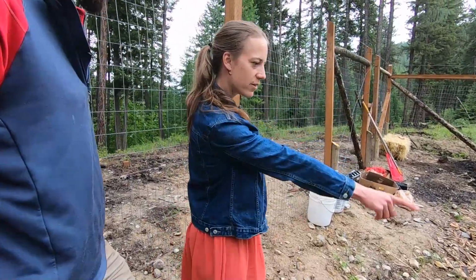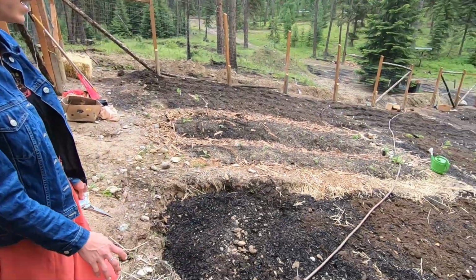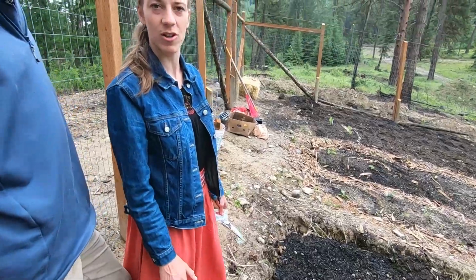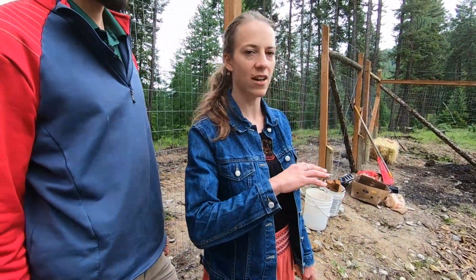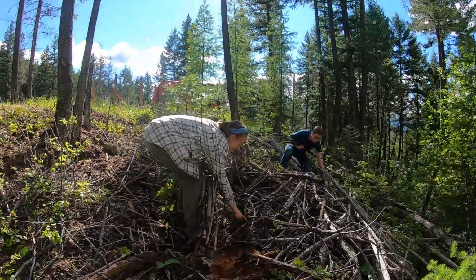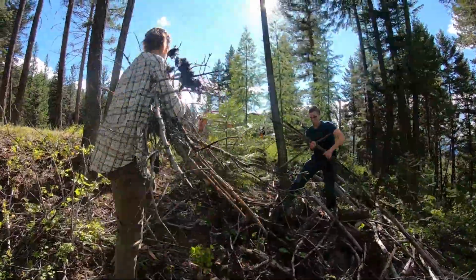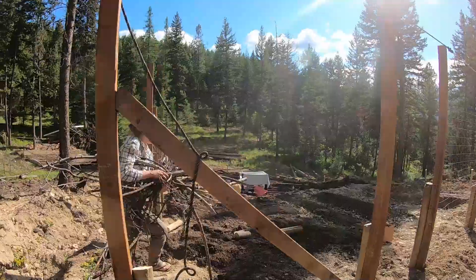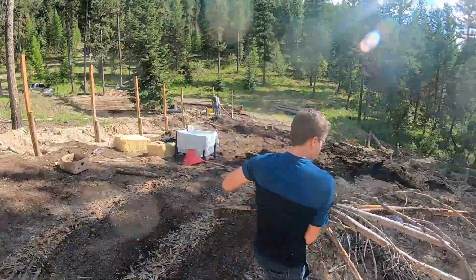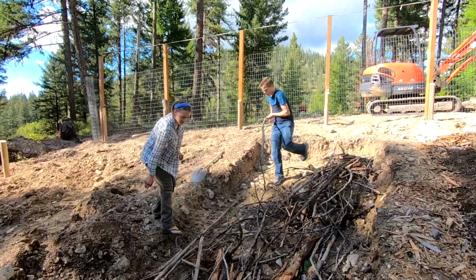So here we have one permaculture bed that we're finishing. These beds we did with different layers of organic material. We did first a layer of wood, sticks and wood chips, and then some straw on top of it. Then we watered that to have it really moist. And then on top of that we put some ashes, manure, composted wood chips, and then some topsoil on it. And now we planted in the topsoil.